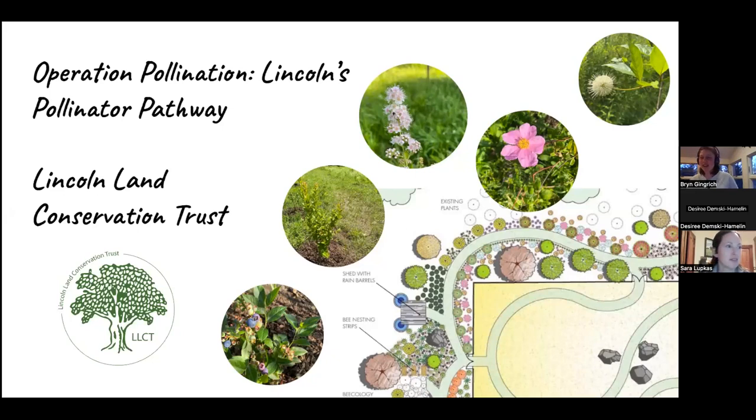My name is Bryn Gingrich. I'm the Outreach Director at Lincoln Land Conservation Trust, and I'm here today with my colleague, Sara Lupkas, our Stewardship Director. And tonight we'd like to share our experiences from the past 3 years as we work to implement Lincoln's Pollinator Action Plan.